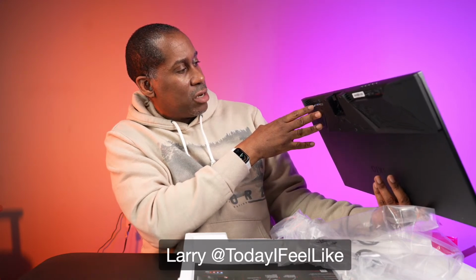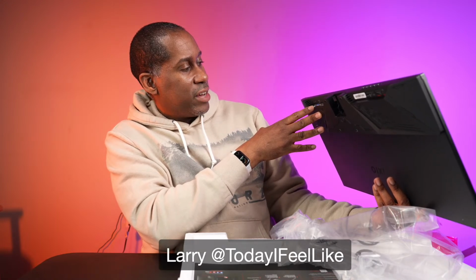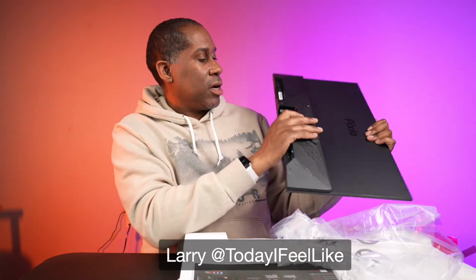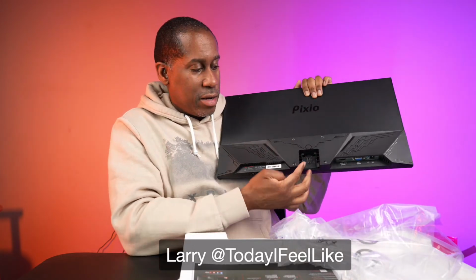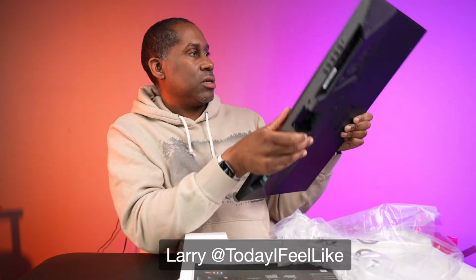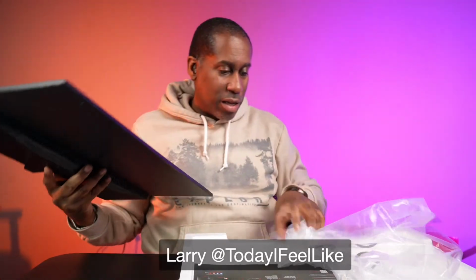It looks like the HDMI is going to be HDMI 1.4 at 75 hertz, and the VGA is also going to be 75 hertz. And then I believe this is where the stand part goes, right there, so you can get that in there. So yeah, this is going to be really, really nice. I'm looking forward to this a lot.